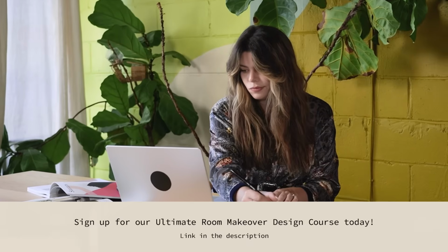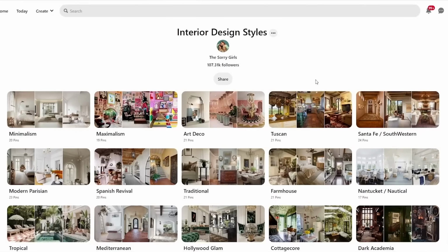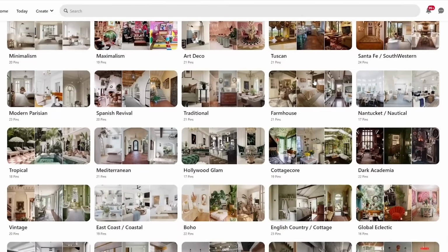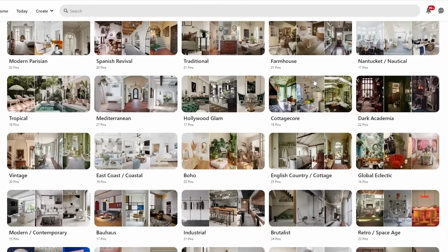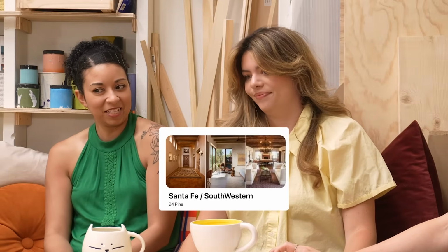Maybe let's pull up our interior design boards, which, back to our course, you get access to if you take our course. We have all these design boards, all the interior design styles. Look at that. What is standing out as a cozy style? The Santa Fe Southwestern kind of caught my eye. Yep. Modern Parisian. Farmhouse always gives me cozy vibes.